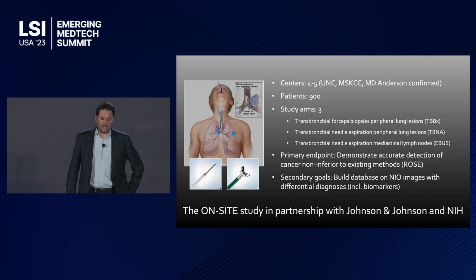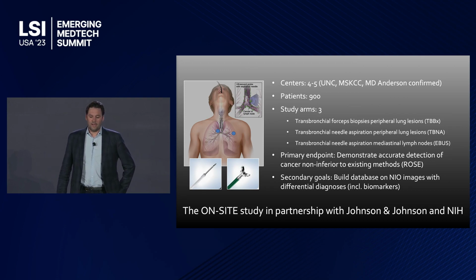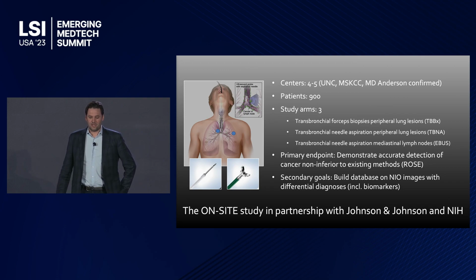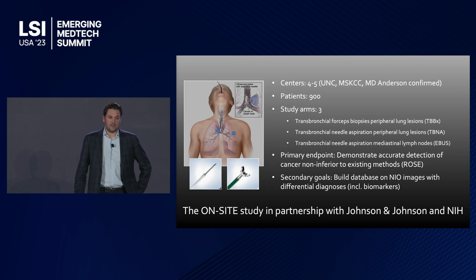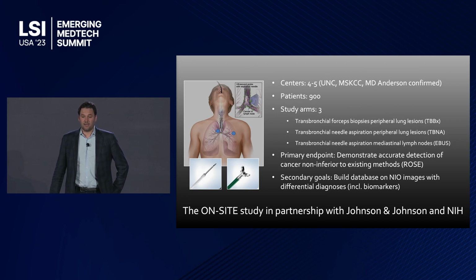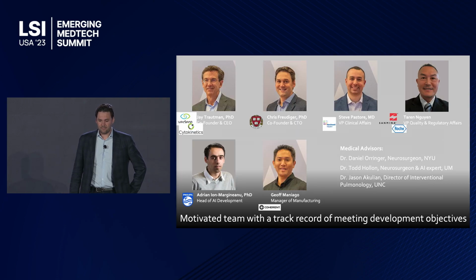For that, we've been planning on a study that we call the on-site study that will enroll 900 patients prospectively. That's possible because this is such high volume procedures. It's jointly with Johnson & Johnson and contains about 3 study arms for the 3 different biopsy instruments that are used in those procedures. The primary endpoint will be to obtain a non-inferiority diagnosis compared to the standard of care, that's ROSE.